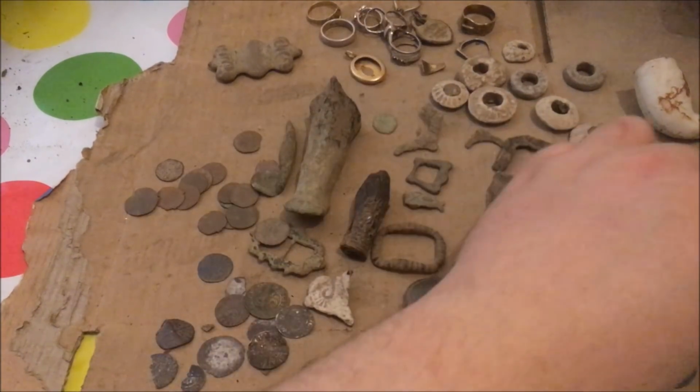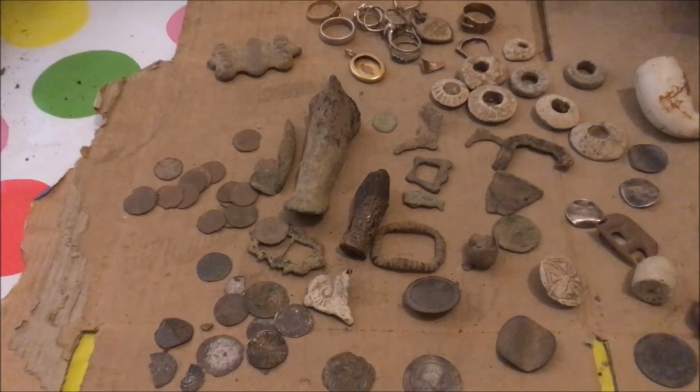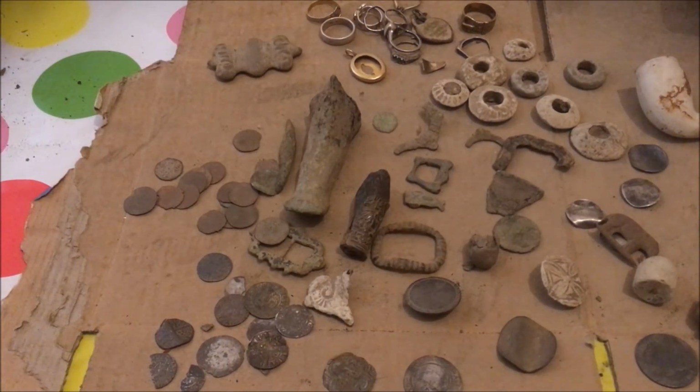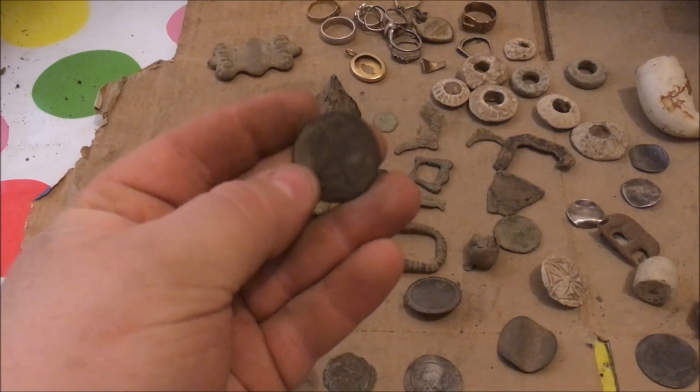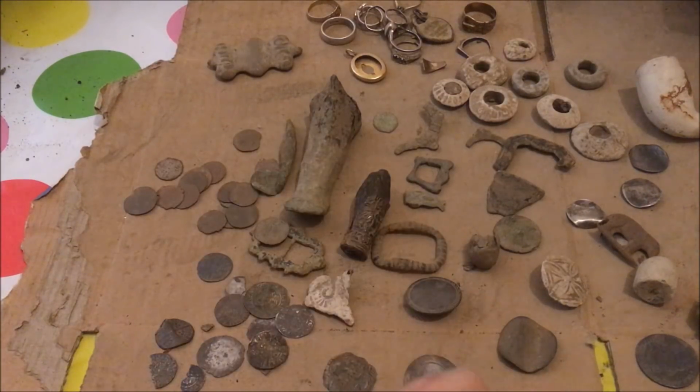Button tops. I mean, I could go on all day showing relics here, but what I'm trying to do is show you that where one set of relics come from, you get your special coins that were minted during wars, and some people just don't find these.